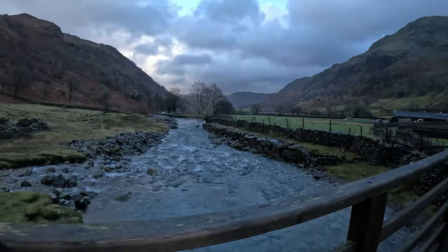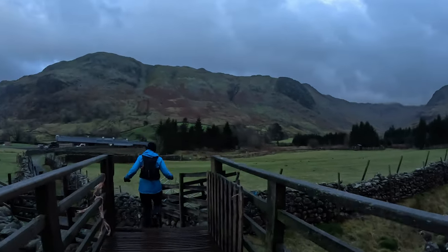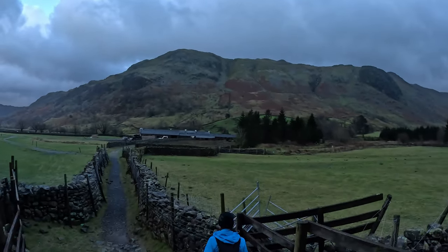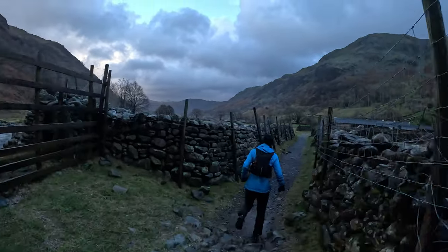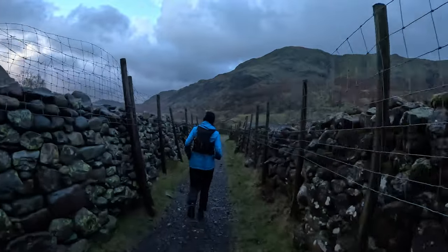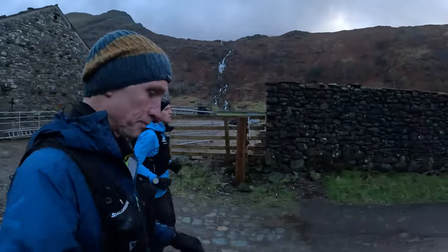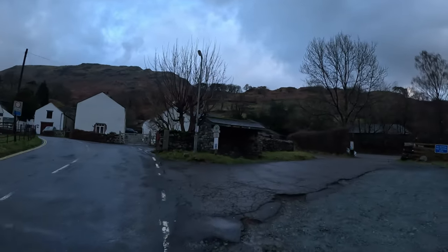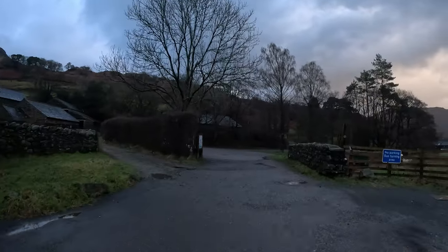Over Grains Gill. Just past the corner of Seatoller Farm. And then heading back down the road to the National Trust car park where we started. Back to Seatoller National Trust car park.